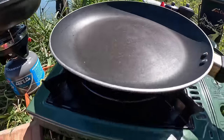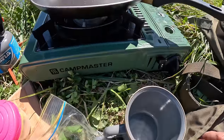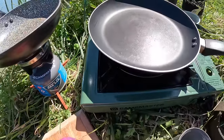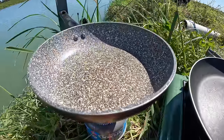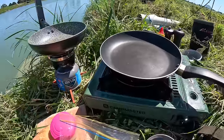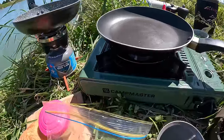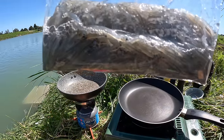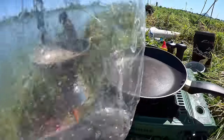Here we go to the other stove we brought down. So a couple of eggs on here into the old bowl, mix it up, and add some whitebait into the pan, and whitebait fritter on with sea butter roll. So stick around and hope you're going to enjoy this tasty little cook up down by the river using yesterday's whitebait. Fresh as, it doesn't get any better than that, does it?